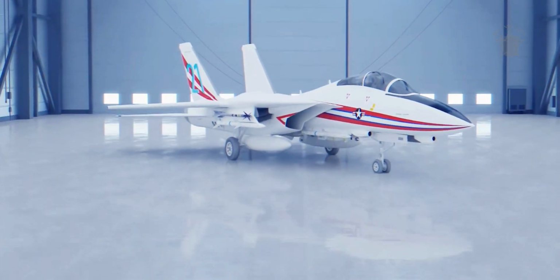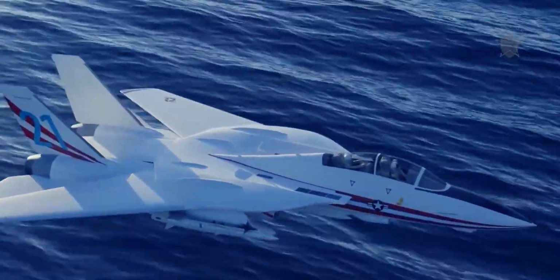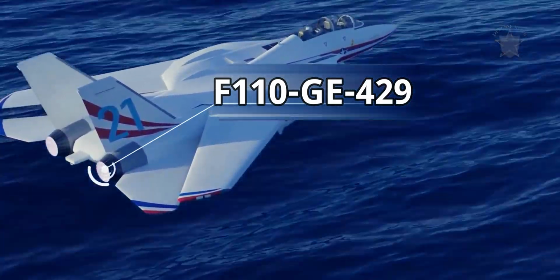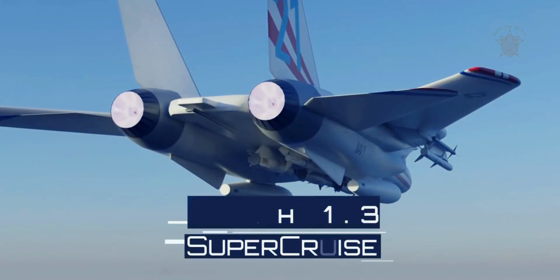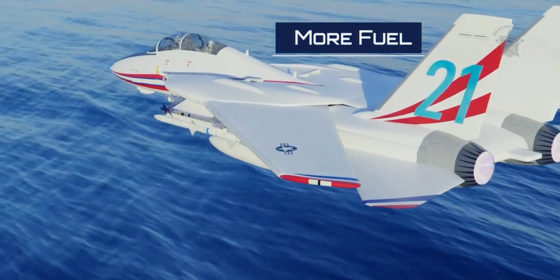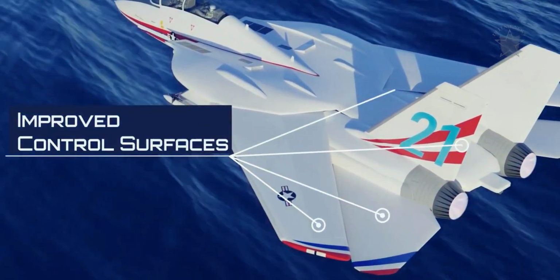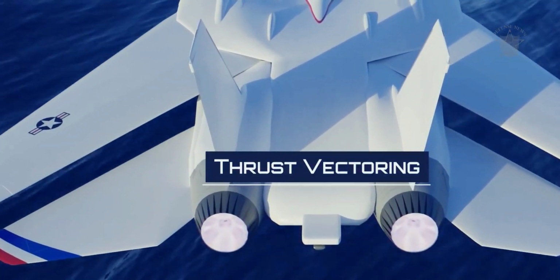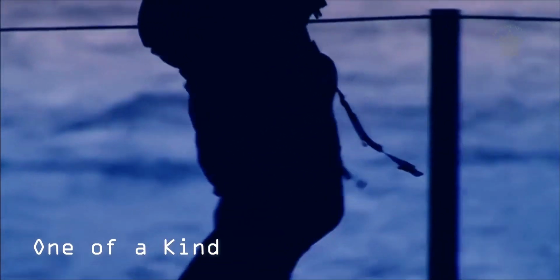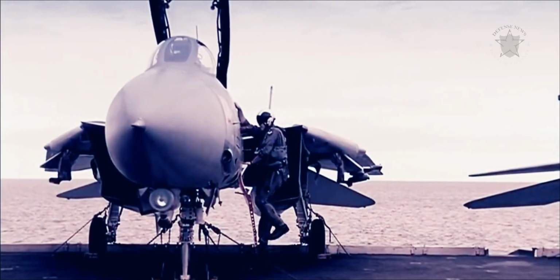Some of the proposed modifications included F110-GE-429 turbofan engines, a single-piece windscreen for enhanced visibility, a wide-angle raster scan HUD capable of projecting FLIR imagery, an AN/APG-71 radar with additional upgrades ported over from the AN/APG-70 used on the F-15E, integration of the latest standoff weaponry as well as the AIM-120 AMRAAM, and an upgraded ALE-47 countermeasures dispenser. A host of other less prominent features would also be included.